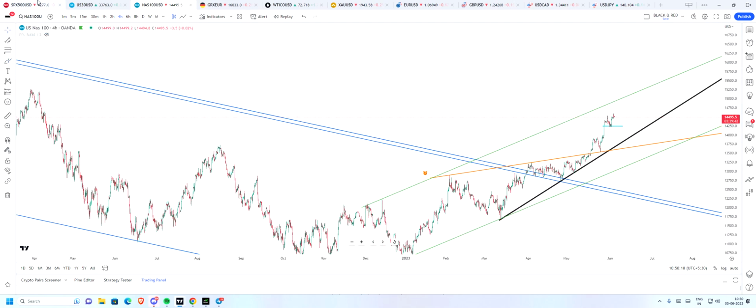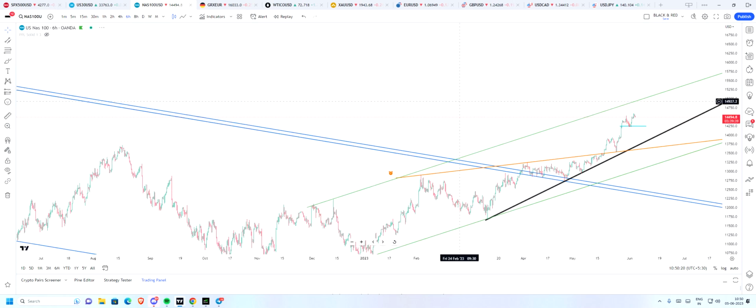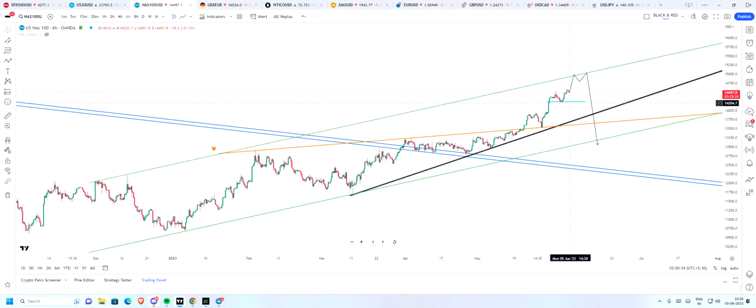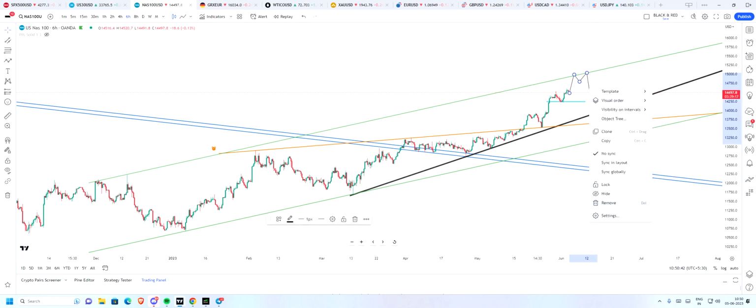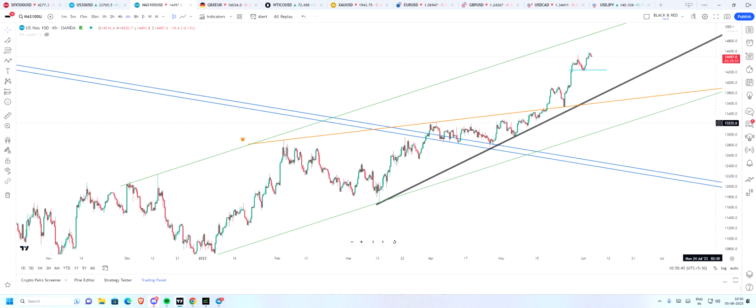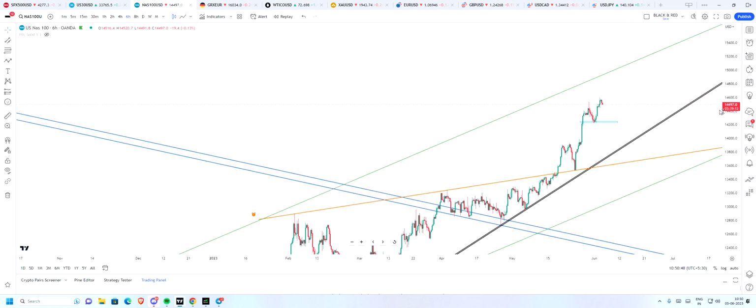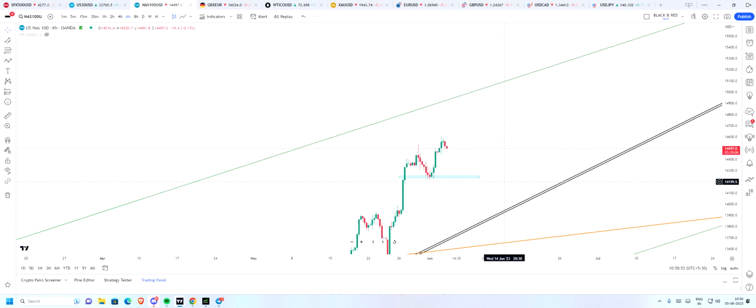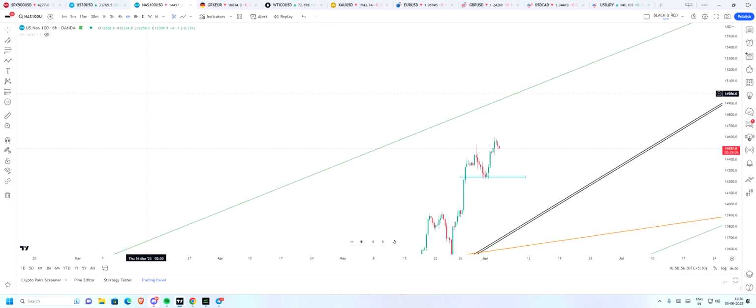Let me give you a closer look. There is one more possibility of it getting a test on this green resistance and then going down. So the ideal entry would be around 14,900 to 15,050. This would be the ideal entry to get short, and these are the confirmations we are going to use. It might go like this.